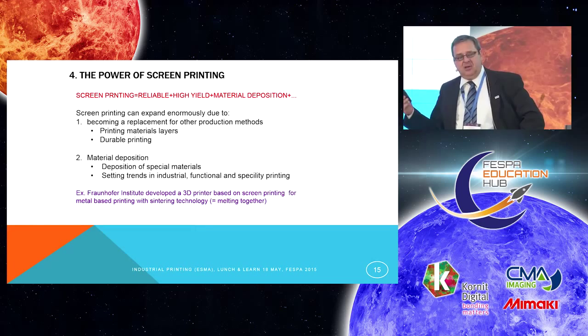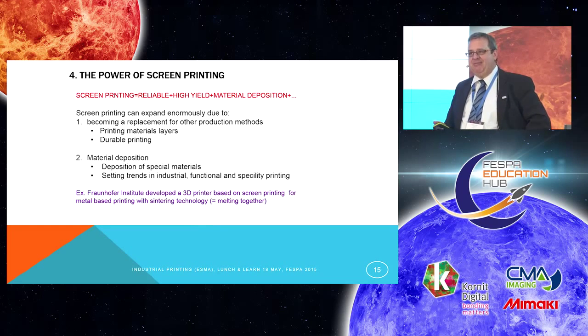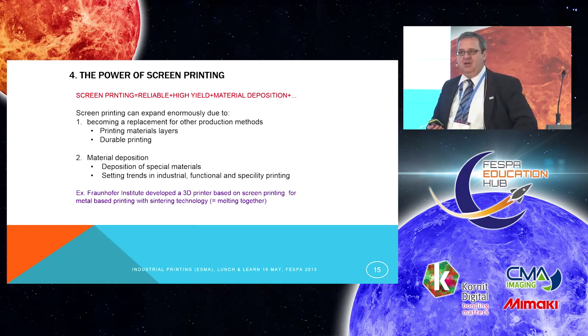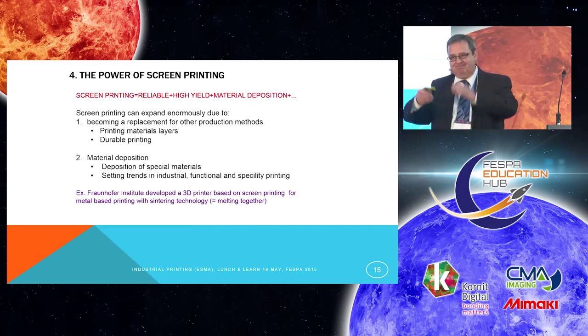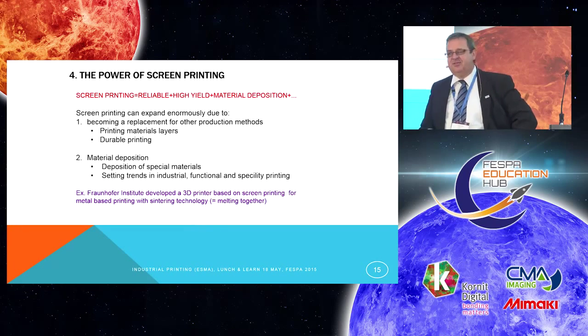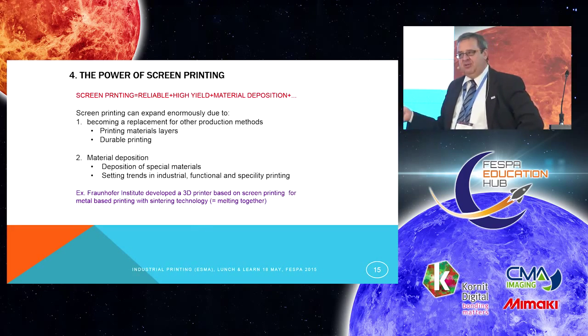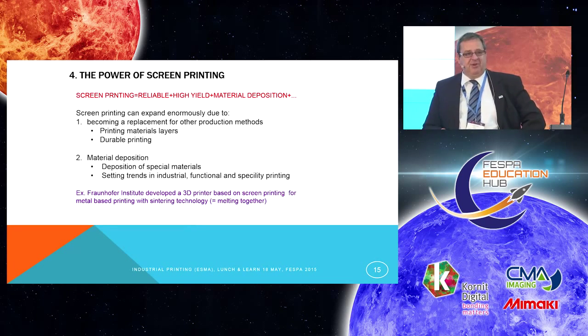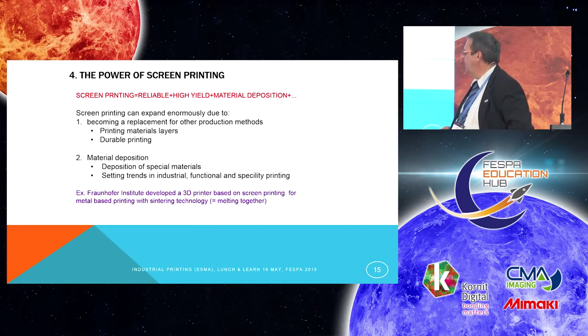As I said, it's for screen printing. We have found that screen printing is typically becoming more and more the expertise in durable environments, where everything is extensively exposed to environmental conditions, but also where the deposition of special materials is necessary. I can tell you that recently a new 3D printer has been developed by Fraunhofer here in Germany to do 3D printing with screen print technology, actually for metal objects with sintering technology.